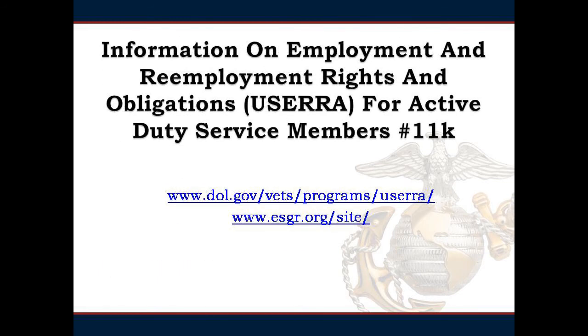Information on employment and reemployment rights and obligations, USERRA, for active duty service members, 11K. USERRA protects civilian job rights and benefits for veterans and members of reserve components. Let's say, for example, you leave your job to join the military, or you are called up for active duty in the Guard or Reserves and need to leave your job. When you return, you may have reemployment rights to your job with that employer. You need to know that USERRA clearly establishes that reemployment protection does not depend on the timing, frequency, duration, or nature of your service as long as the basic eligibility criteria are met.